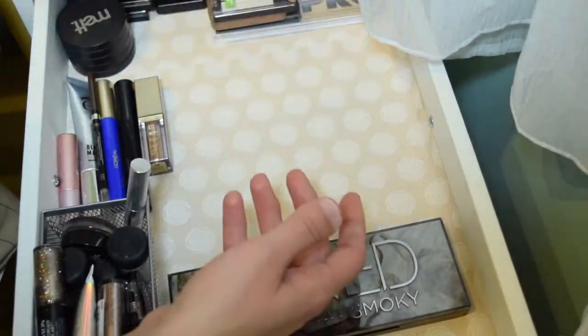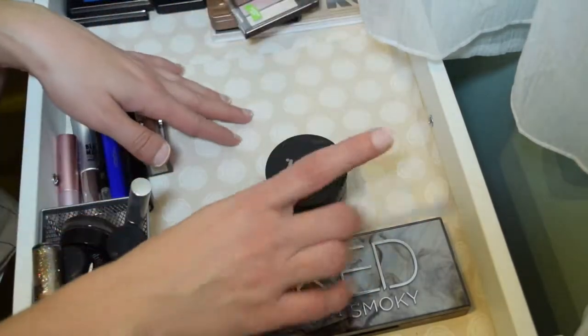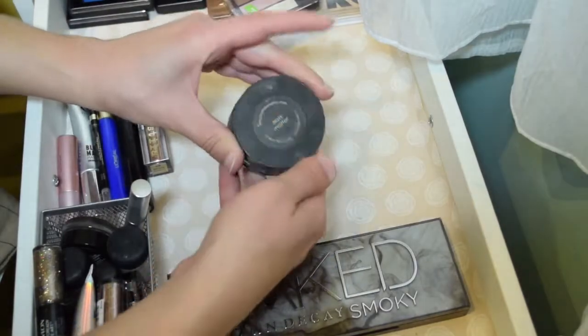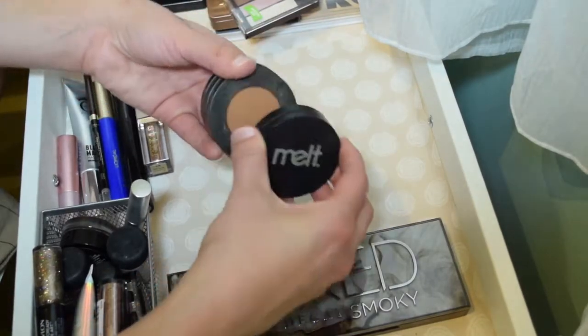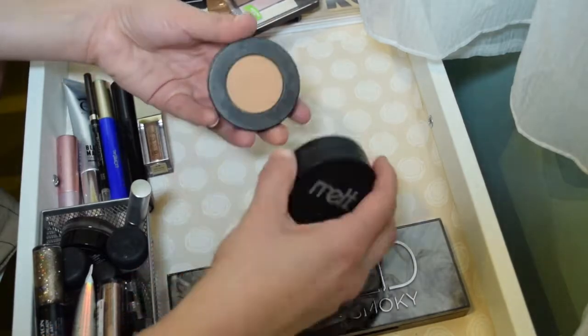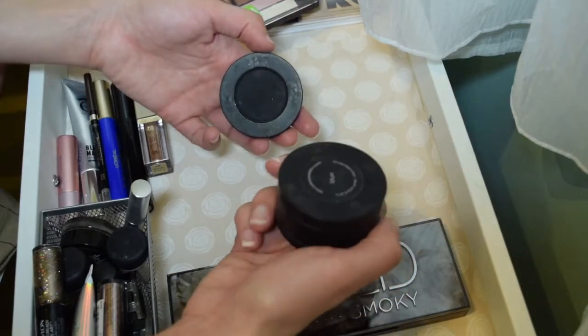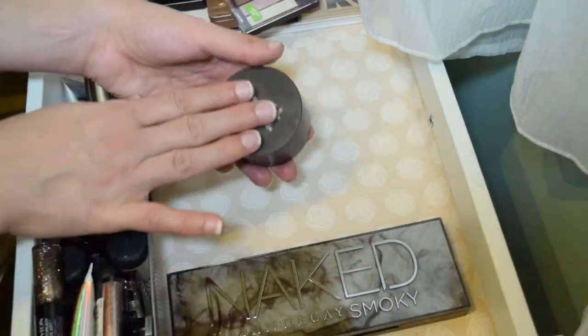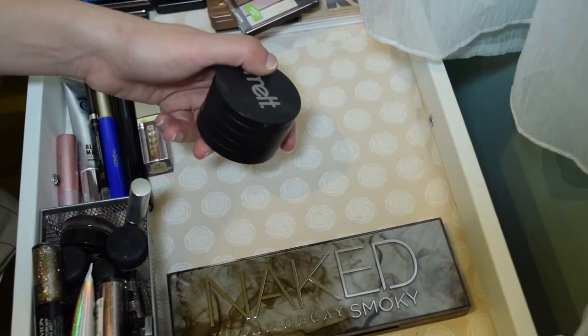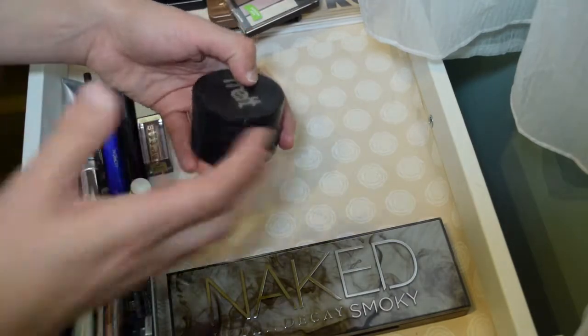Yes. So I'll pull that, and because there are not matte shadows in either of those, I'm just going to pull my beloved Melt Stack. This is in Dark Matter. You guys know I love this. I pull it so much, and actually with me pulling all my palettes, it made me realize how much this has come in clutch for me. I know some people will use like the Naked Basics. This is basically my Naked Basic palette.